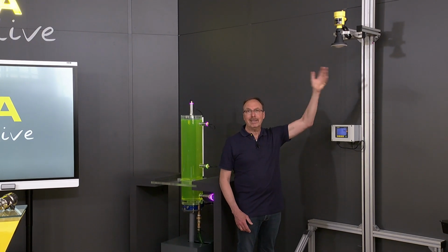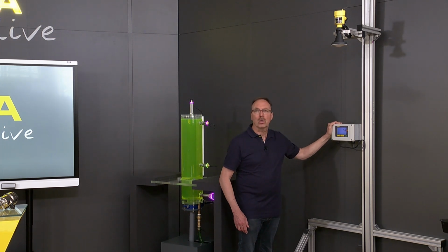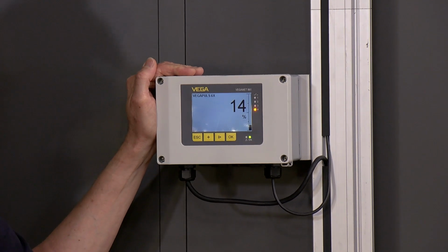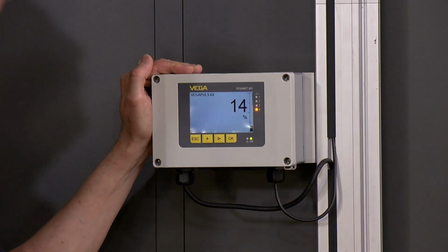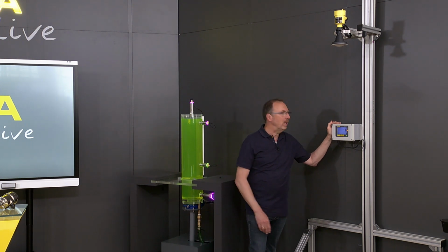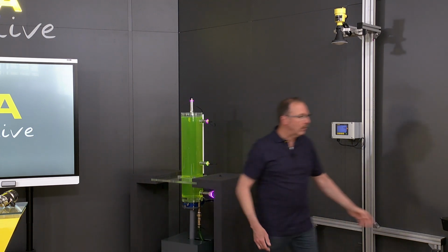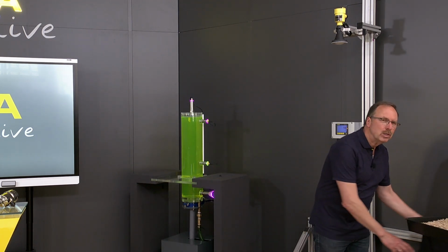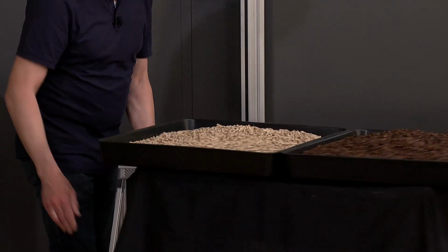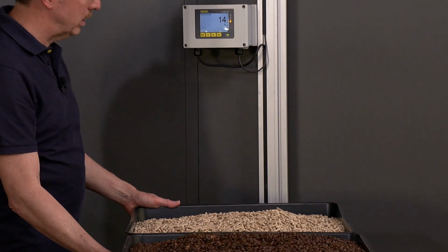In this case, a plastic antenna with a bigger size. The signal is going to the signal conditioning instrument, the controller, where we have a really large display to show the level inside. We have made an adjustment from 0 up to 2.50 meters, so the ground floor is approximately at 14%. And now we have prepared different media which are not so easy to measure because they are very dry. So we have here wood pellets, and I put these media below the sensor.